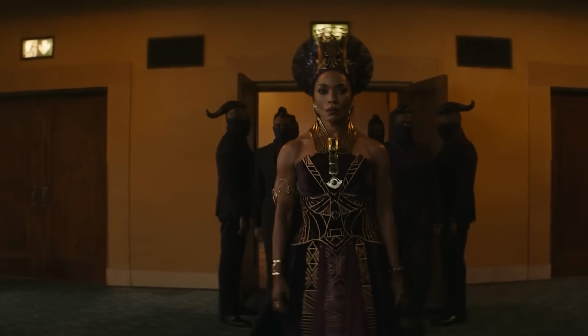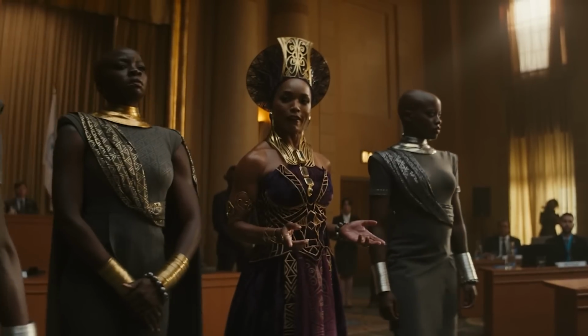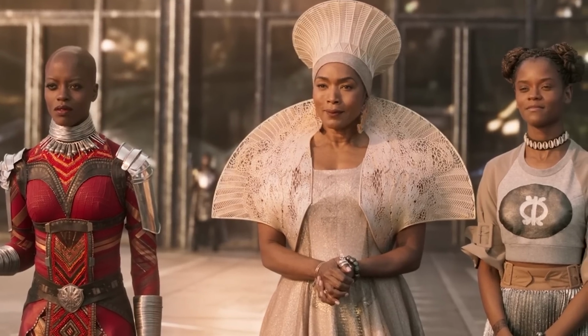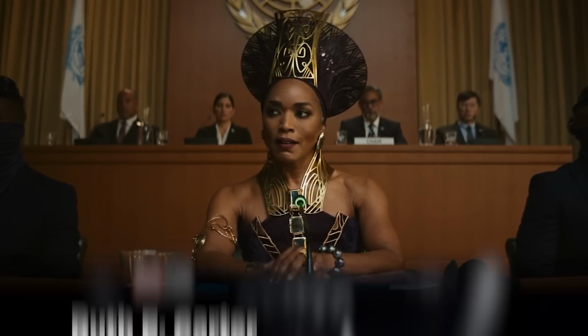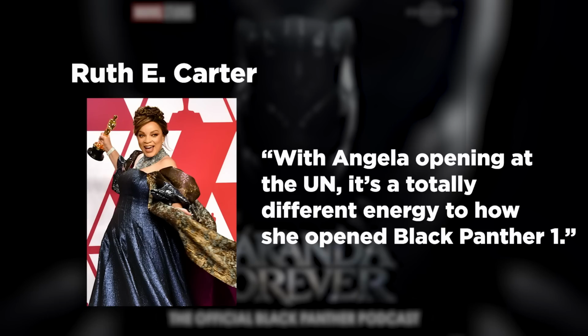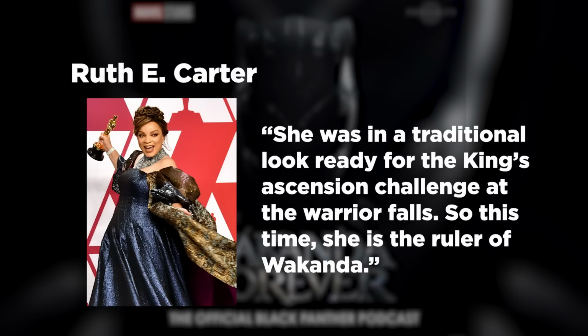For the rest of Queen Ramonda's costume designs, it was important for Carter to give her a look for this movie that evoked her new position of power as opposed to her costume in the first Black Panther. Interestingly, the costume design for her opening address to the UN was originally made for a different scene. "With Angela, opening at the UN is a totally different energy to how she opened Black Panther 1. She did have her crown and her shoulder mantle in BP1. It was a softer color. She was, in a traditional look, ready for the King's Ascension challenge at the Warrior Falls."